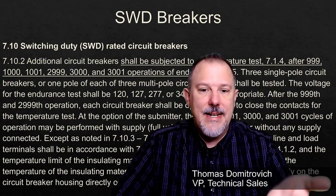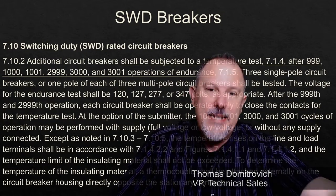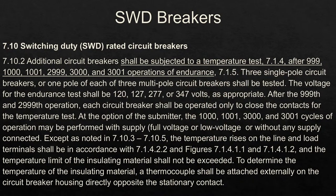All right, so this is SWD. If I look at the SWD requirements in the standard, we're saying it shall be subject to a temperature test after 999 up to 3,000 operations of endurance. So this is primarily looking at endurance, okay? That's an endurance type of discussion.